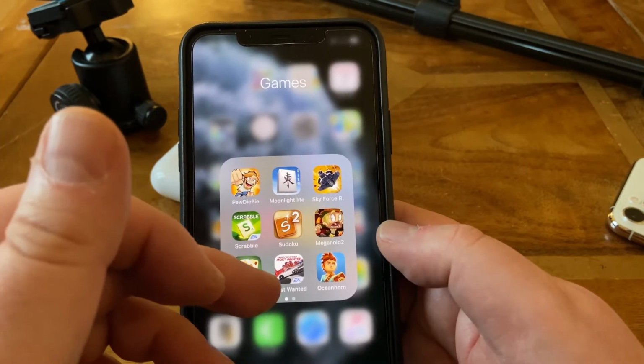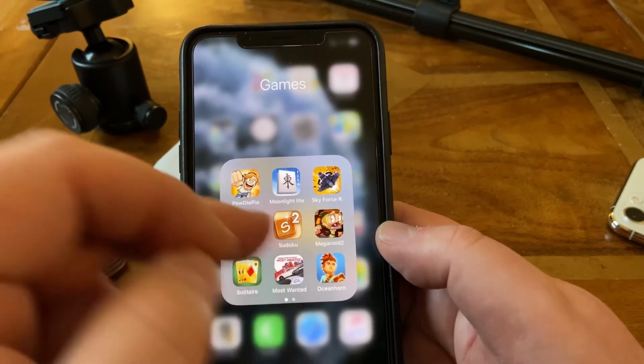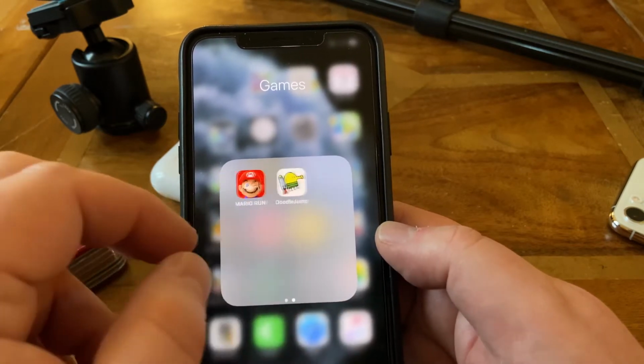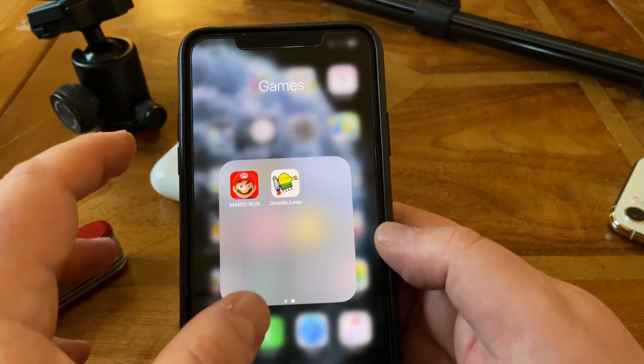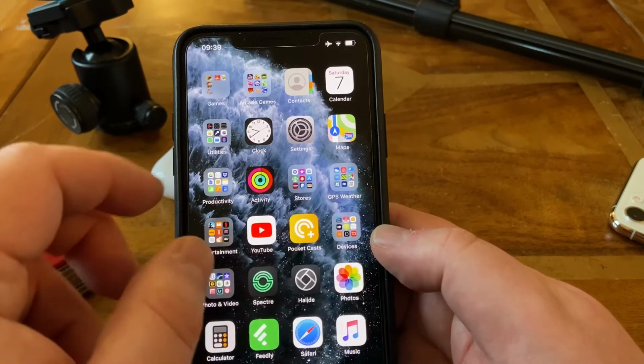Solitaire, Need for Speed Most Wanted, the original Ocean Horn, I'll say why that's important in a minute, and Mahjong, which is up there, and just some other quick games. So these ones you can literally pick up and play quite easily when you've got a few minutes.